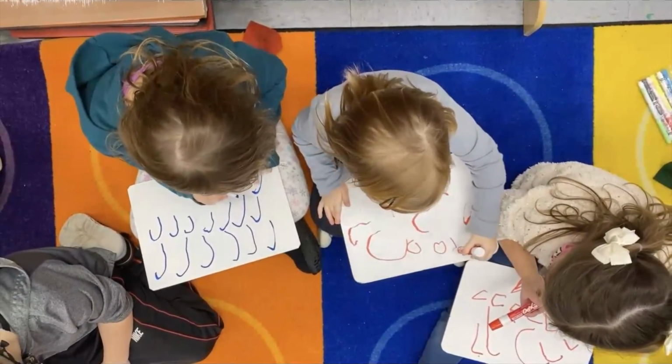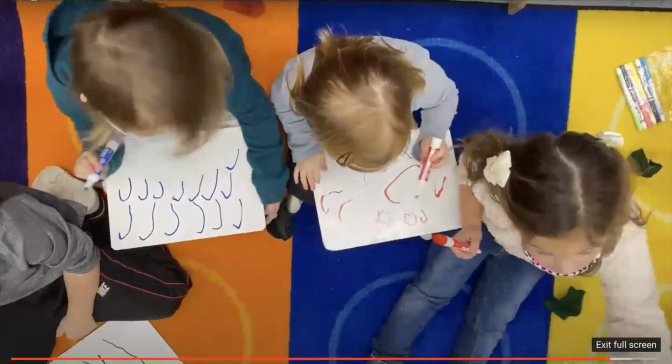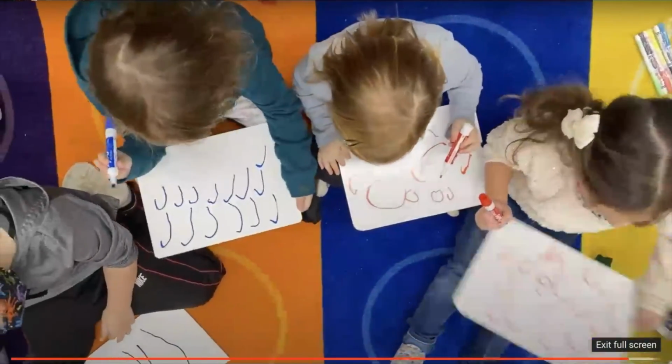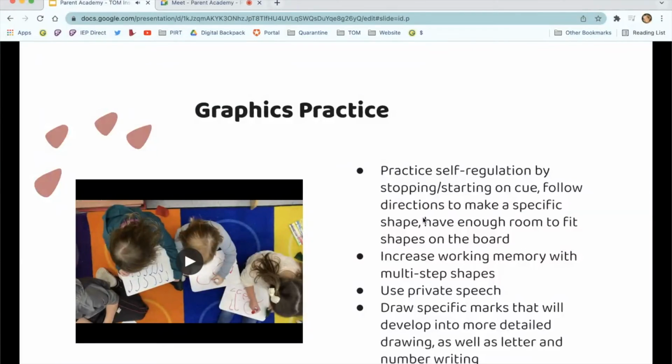And so that's how you would see it. You would hear a stop in the music, and they would know to stop, to hold up their markers or put their markers down and show their boards. So that is the graphics practice, which we take into our play planning, which is the first form of writing.